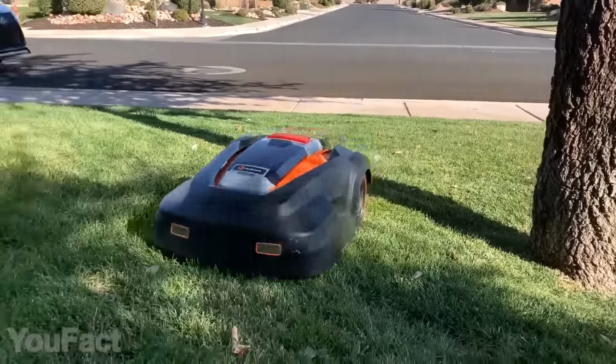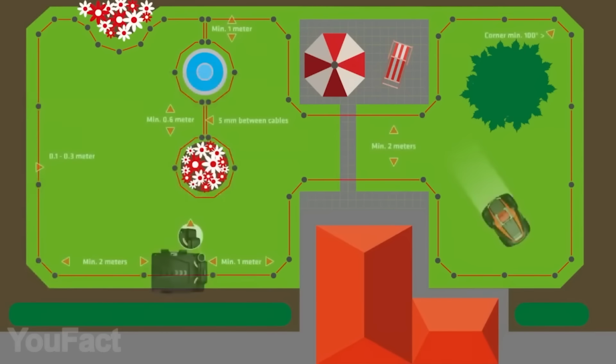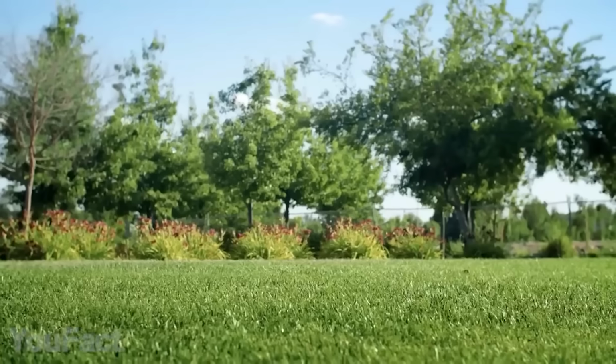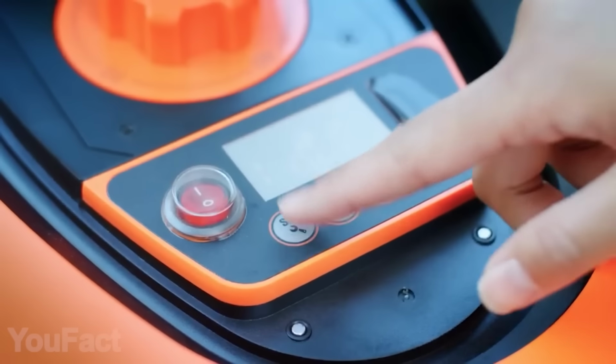The large battery allows cutting a quarter-acre on one charge, and if it drains, the robot will find its way to the charging base and then get back to work. Of course, this seamless operation will require some preparations. You'll have to install and secure the docking station, do the wiring, and clear the area. Setting the clock and security code is really easy thanks to the integrated display.